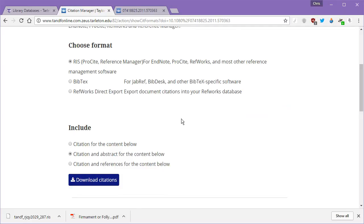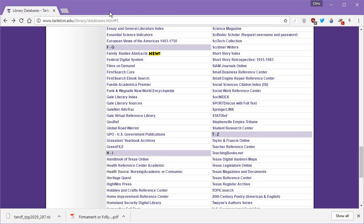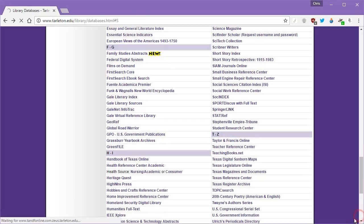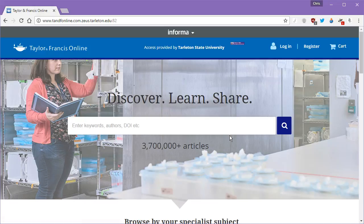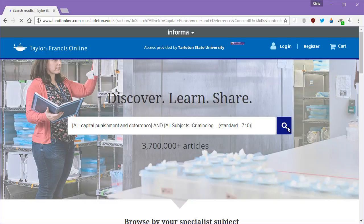Okay. This is Taylor and Francis. Again, there's no good way to determine whether or not you're downloading a peer-reviewed source. If you have a question about it, normally if it says the word journal in it or quarterly in it, you're probably okay. We'll just go to that one real quick. It's going to be probably a peer-reviewed journal.